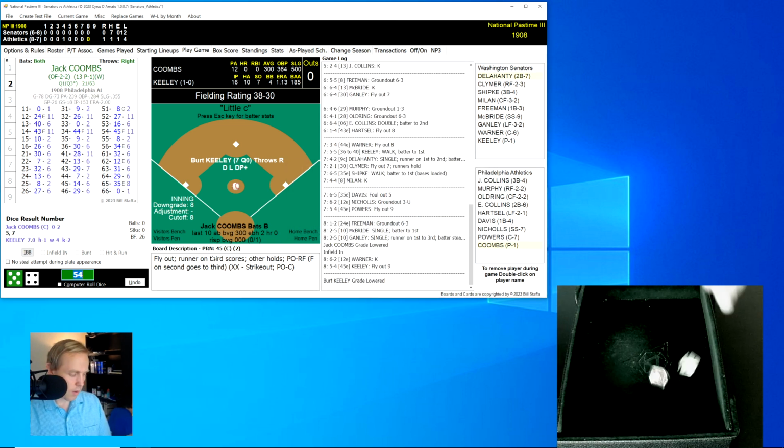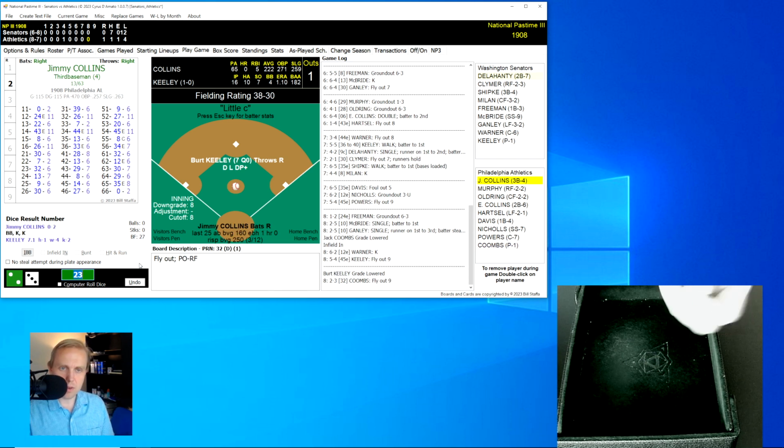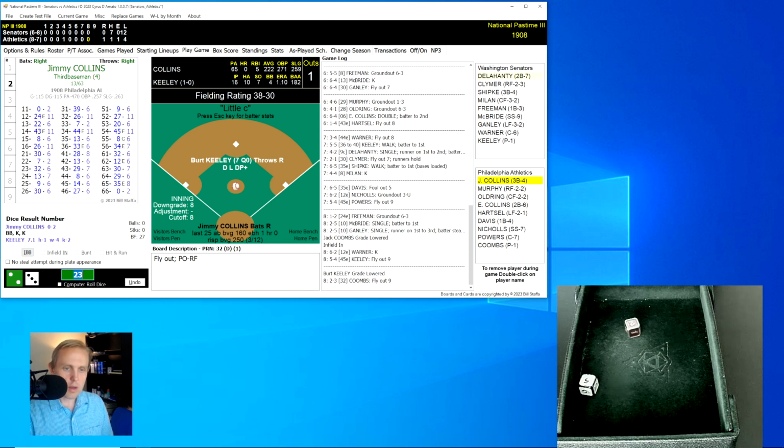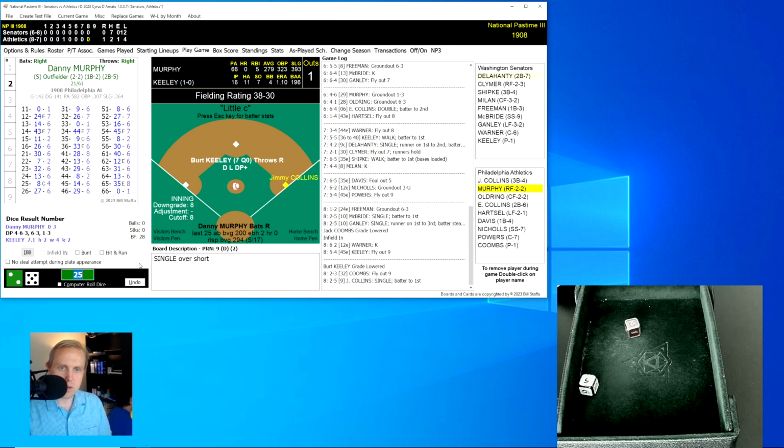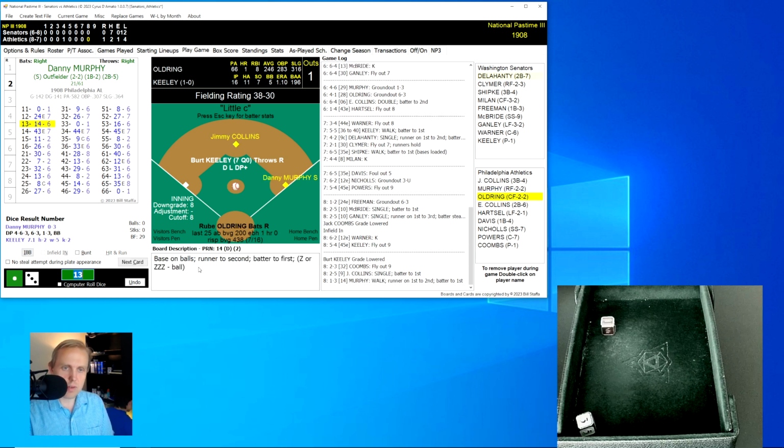Jack Coombs comes up there now. Coombs rolls a 23 for a 32. It's a fly ball to right field. Clymer has it for the out, one away. Jimmy Collins now rolls a 25 for a 9. That's a single, hit number 2 for the Athletics, and that'll bring up Danny Murphy. With Collins on at first, I think we looked at Collins before. He, again, doesn't have an 11. We want to be very, very conservative, and Murphy rolls a 13 for a 14. He takes his base. I'll bring up Rube Oldring, who's hitting 246.